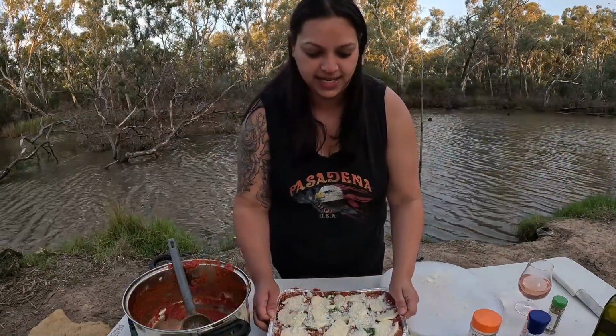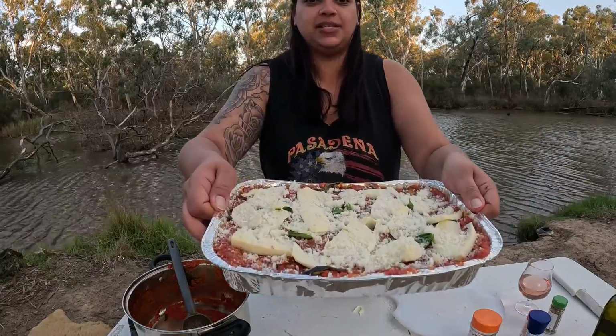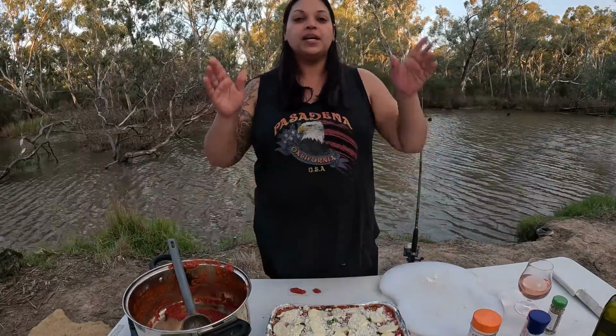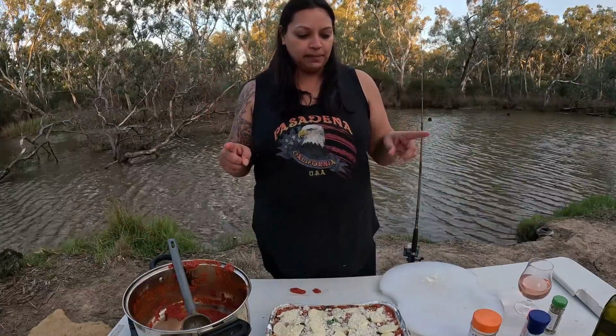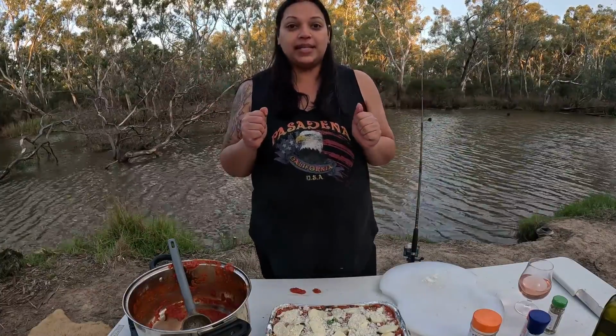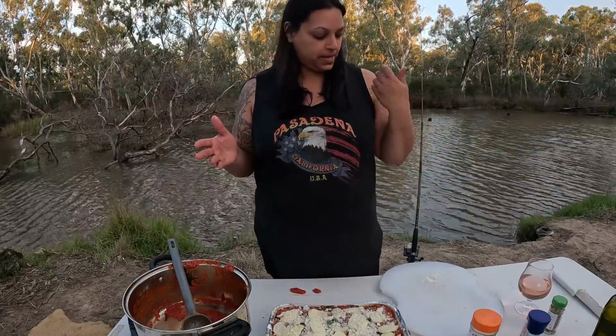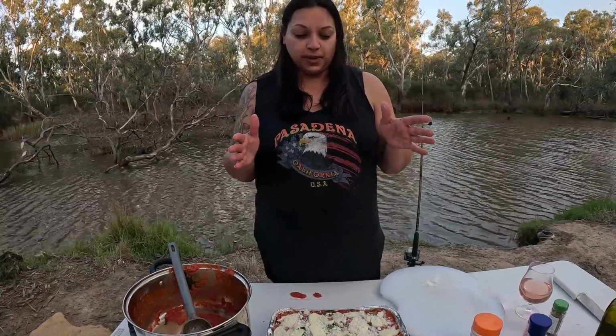Alright everyone, this is it. There she is, all ready to go. We're just gonna put a little bit of foil over it. Leigh's got the Weber heating up, which is great. And then we'll see how she turns out. First time making it in the Weber. So we've made this at home, very different scenario in the oven, but first time making it in the Weber, so fingers crossed, she's all good.